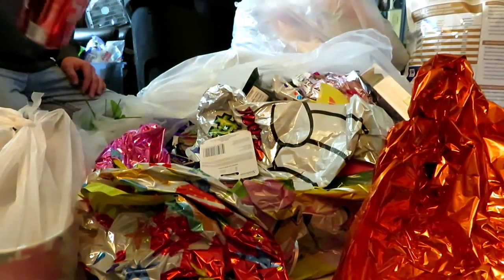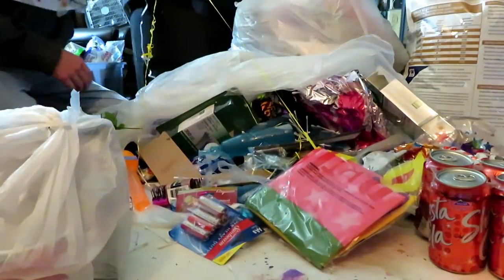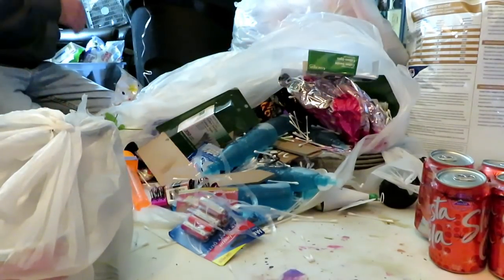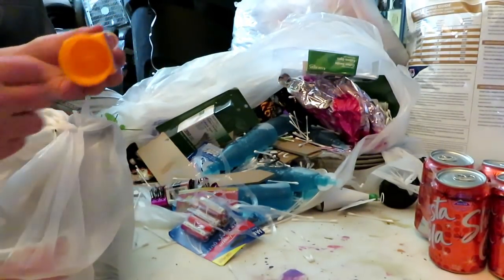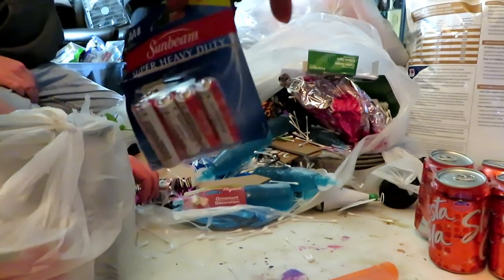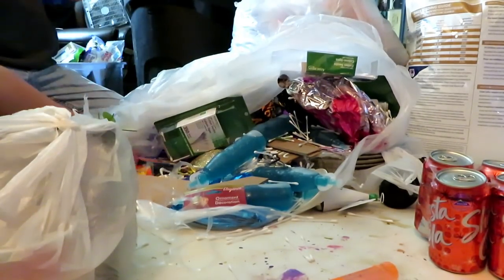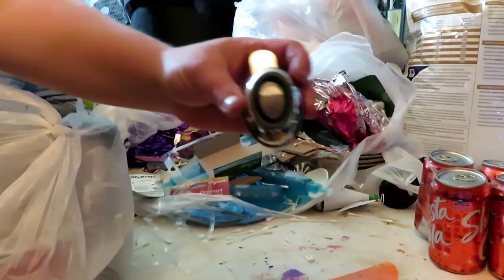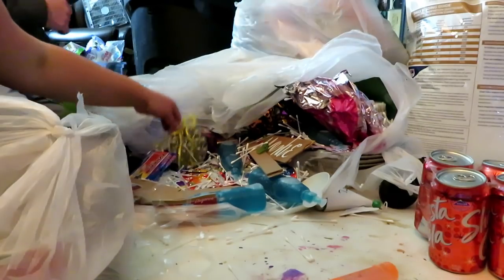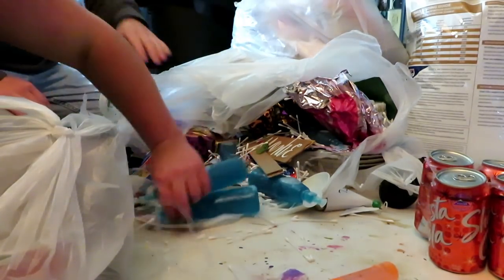Cola. More cola? Here, let's get rid of these dead balloons. Holy crap. Here's another one. Wow, guys, this is crazy. Here's some bubbles. We always find batteries. Yay! That's what I smell right there. Throw these away. Snacks. Here's a car sniffer. A little Christmas tree ornament. Yes, I love these Kool-Aids, you guys.